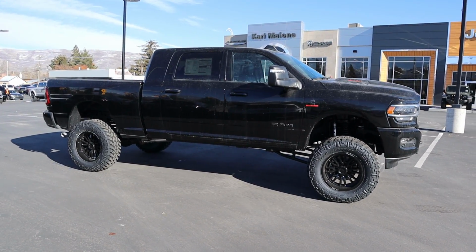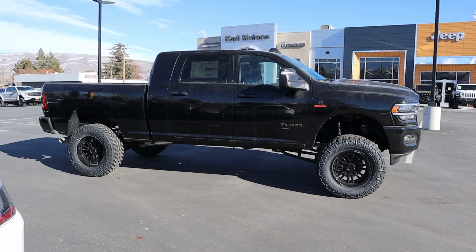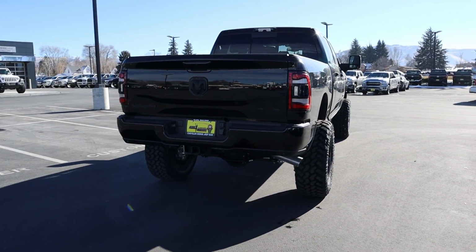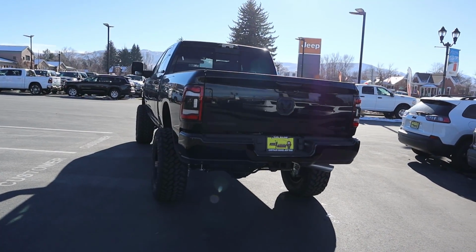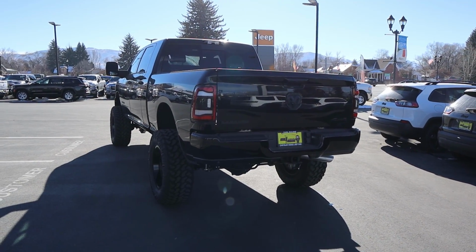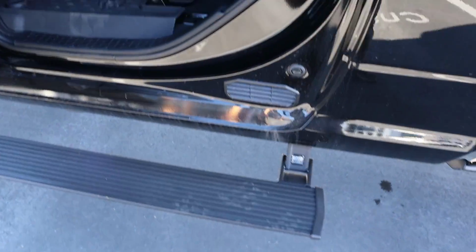So here is your full side view with the truck, and this is where you guys can also see the Mega Cab config. And then here's what the rear of the truck looks like, and again, that negative offset is pretty crazy. Let me know your thoughts on the looks. And I just want to quickly show power side steps, which help out with getting in, it's important.